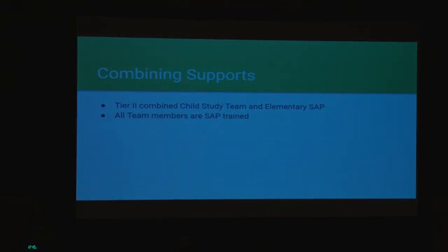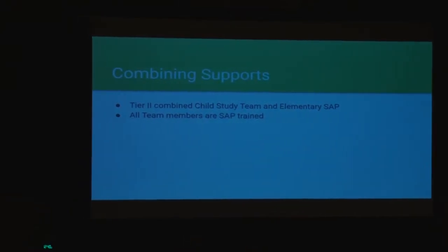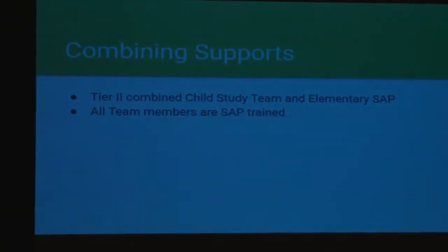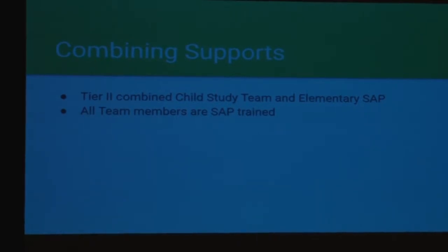So one of the things that we, I would say, found to be one of the challenges whenever we were thinking about starting Tier 2 is how we were going to have Tier 2 but also meet all the same requirements that we had to for elementary SAP.